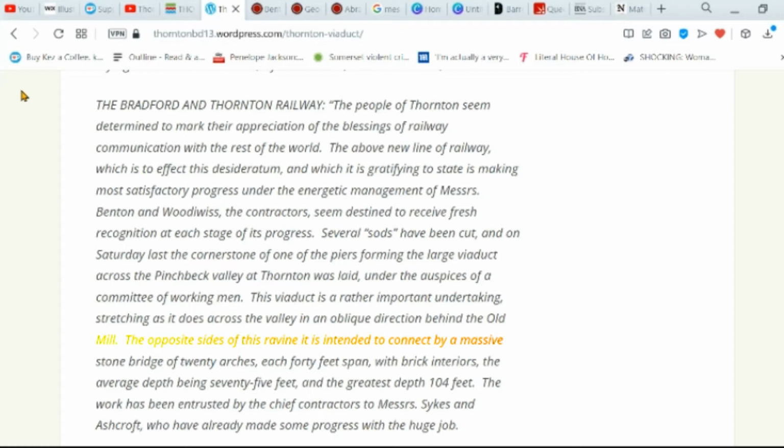The opposite sides of this ravine it is intended to connect by a massive stone bridge of 20 arches, each 40 feet span, with brick interiors, the average depth being 75 feet and the greatest depth being 104 feet. The work has been entrusted by the chief contractors to Messrs. Sykes and Ashcroft, who have already made some progress with the huge job.